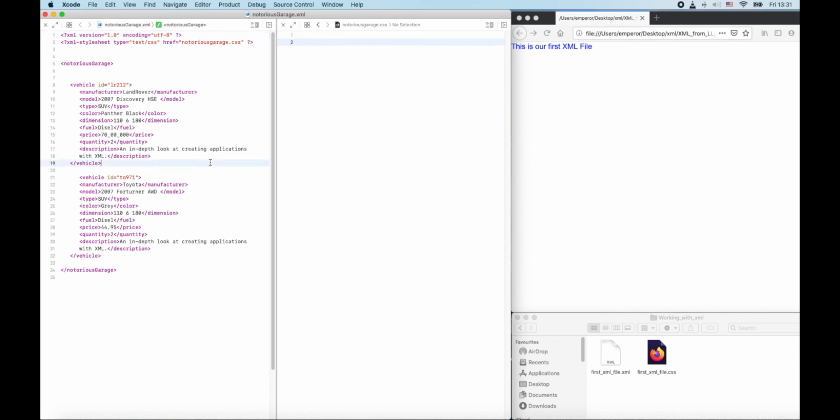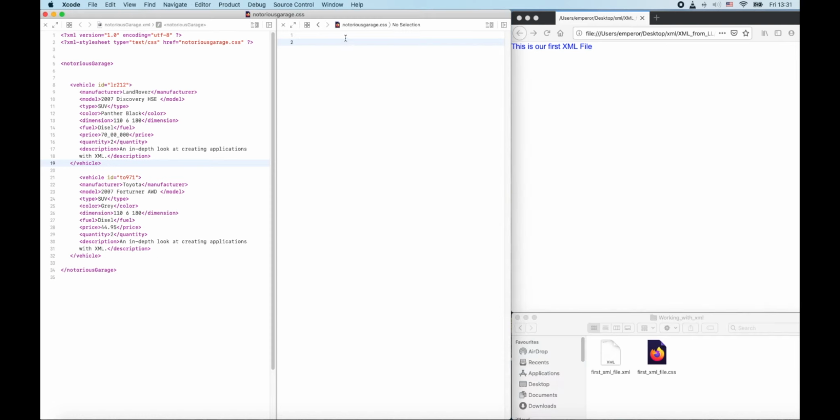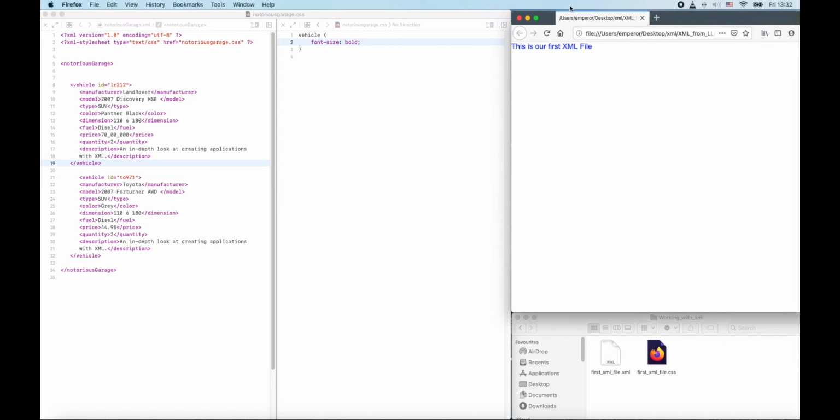Whatever it is, the latest edition on April 17, 2020. So I'm using XML and CSS and HTML for developing the coursework, and Xcode is the development tool here. So let me just add a CSS property here for vehicle, and yeah, it's pretty much that simple, that straightforward. It is a basic plain text editor that works well with XML and HTML as well.